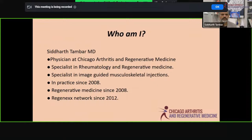So before we begin, just a little bit about who I am. My name is Siddharth Dambar, physician here at Chicago Arthritis and Regenerative Medicine, specialist in rheumatology and in regenerative medicine, specialist in image-guided musculoskeletal injections. In practice since 2008, involved in regenerative medicine since 2008, part of the Regenix network, which is the largest network of affiliated physicians involved in regenerative medicine since 2012 as well.